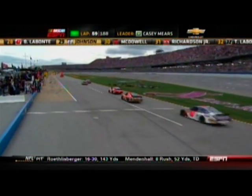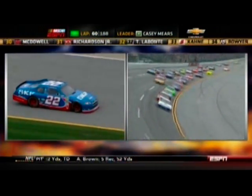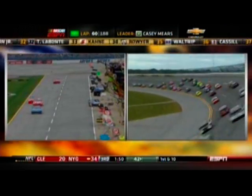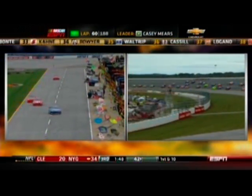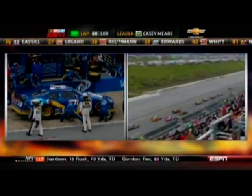Sam Hornish, Brad Keselowski, the Penske posse bidding together. Montoya, McMurray. Should I say the Ganassi guys? And Brad's bunch with Bobby Labonte. All right, Vince. There's the two of Brad Keselowski. They took right sides only the first stop. They're going to take all four tires this time.